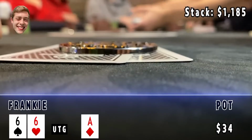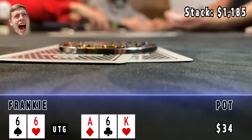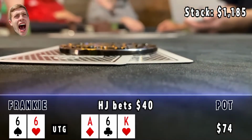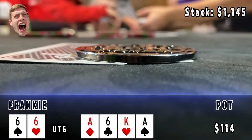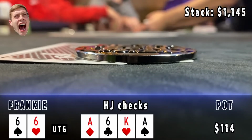Flop comes ace, 6, king. This is like the same situation again. I mean, what a flop. Poker gods are really helping me out after that brutal cooler earlier. I check, and we see a bet of $40 from the hijack player, and I put in a smooth call. The turn is another ace, the ace of spades, a very similar hand now. I mean, come on. I check, and unfortunately, this time the hijack player checks it back.